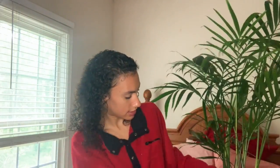Right now, it's still in its original pot. Okay, I can't pick that up. It's still in the original pot. And we are gonna check the roots and see if I can repot it. So let's go.